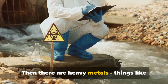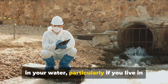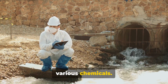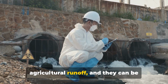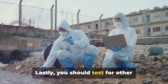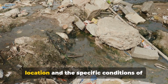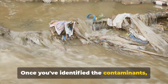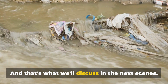Then there are heavy metals, things like lead and mercury, that could be lurking in your water, particularly if you live in an older building. You also need to be on the lookout for various chemicals. These might come from industrial waste or agricultural runoff, and they can be harmful if consumed. Lastly, you should test for other potential pollutants. These might vary depending on your location and the specific conditions of your building. Once you've identified the contaminants, you can take steps to address them. And that's what we'll discuss in the next scenes.